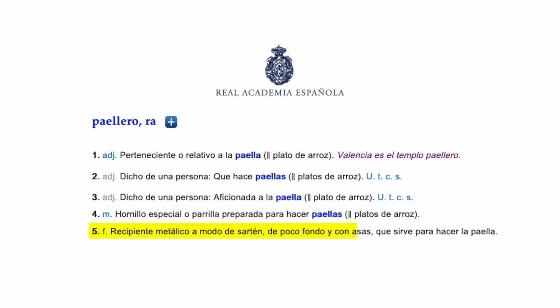But pro tip, if you want to be totally legit, do not call this a paella pan or paellera. Call this a paella. The actual name of the dish is a paella, and the name of the pan that you cook the dish in is a paella. A lot of people even in Spain don't know that. In Spain, people will say, I have a paellera. I must say that it's accepted by the Real Academia de la Lengua Española, but not by the Valencians. So you'll get in trouble.